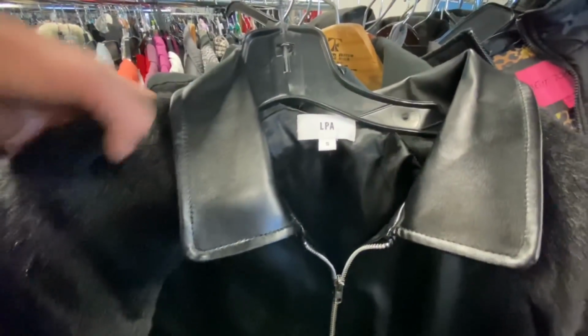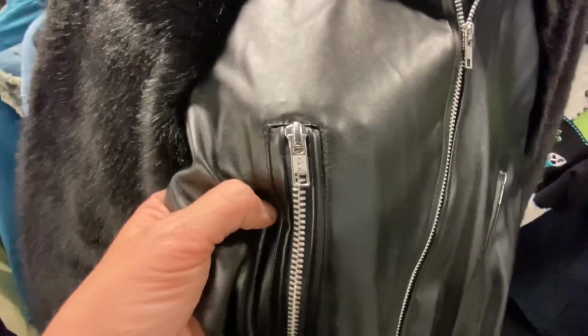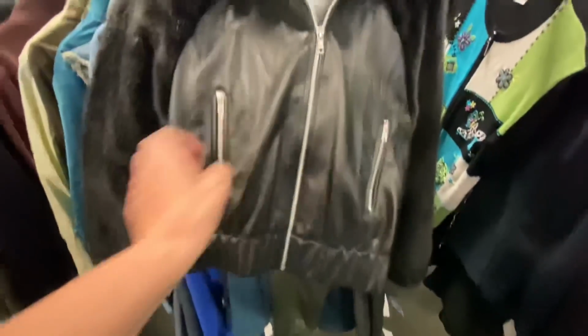Here's a really fun jacket if someone's going out on the town. The brand is called LPA, and this is a faux fur, faux leather jacket. It seemed like it was in perfect condition. I just couldn't find any flaws. The good news is there is one comp for $75.